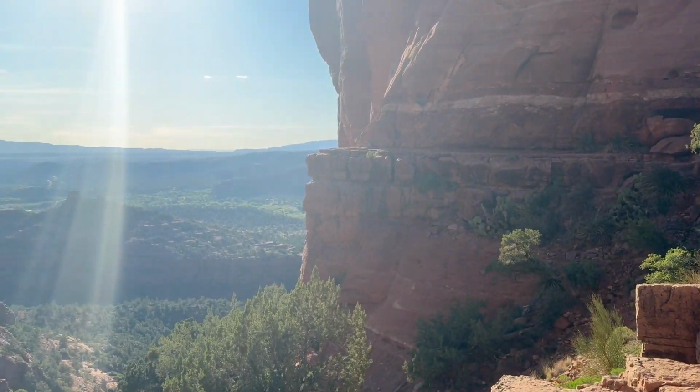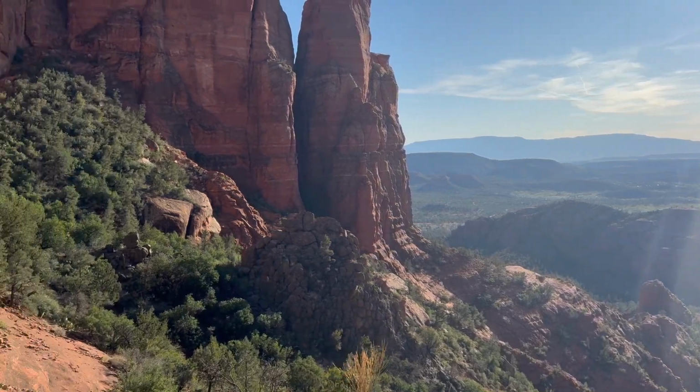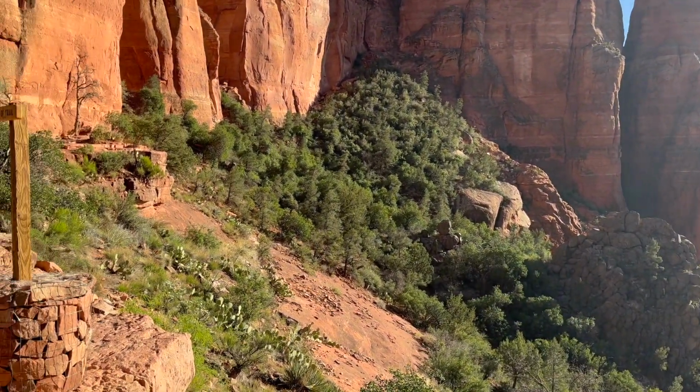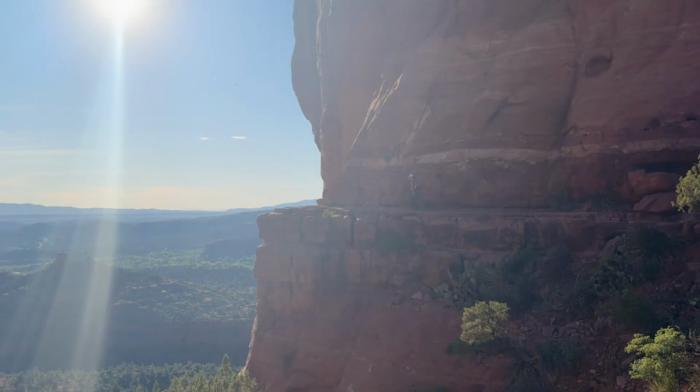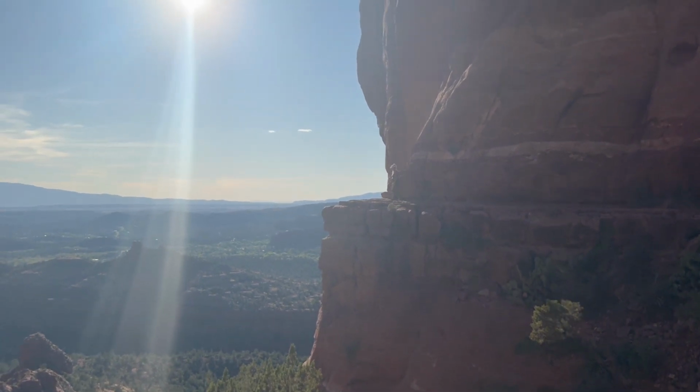So this is the final view that you get from Cathedral Rock after you hike up there. It's just straight down into this canyon. It's really beautiful up there. The lighting's a little weird for these videos because the sun was just about to go down, so it's just a weird angle.